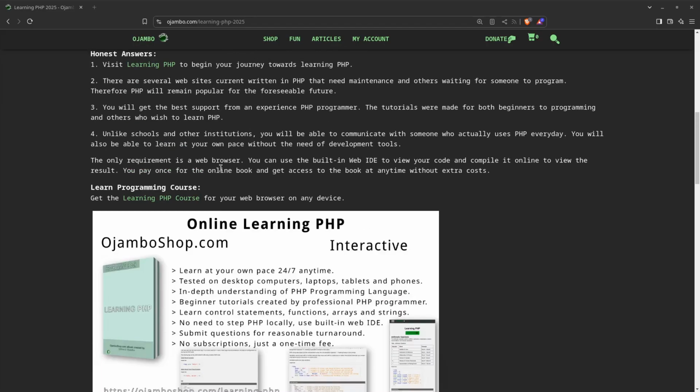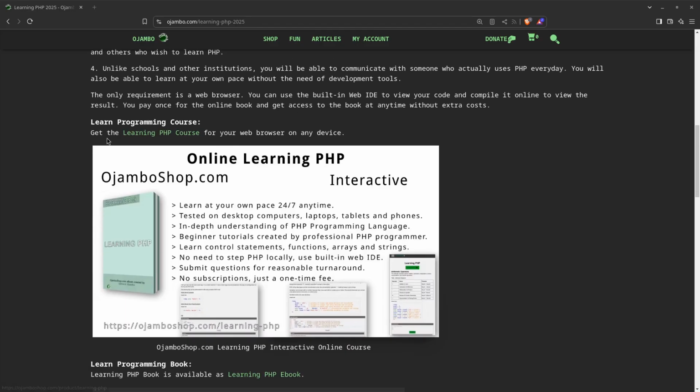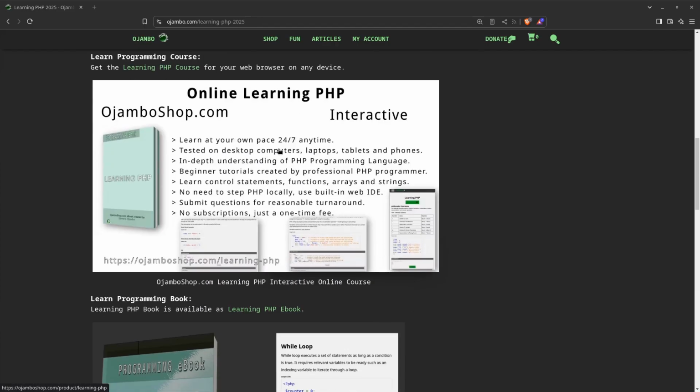So the only requirement that you actually need is a web browser. You can use the built-in web IDE to view your code and compile it online to view the results. The good thing about using the web browser is that you don't need any other tools. You can work on a tablet, your mobile device, smartphone, and obviously on the desktop as well. You can get the Learning PHP course on ojambo.com for any device which has a web browser. So you learn at your own pace 24/7.